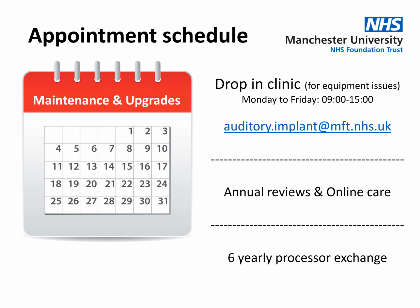For ongoing cochlear implant reviews, we advise annual checkups, which will be either face-to-face or using an online remote care system, and this will be discussed with you. Every 6 years, you will be eligible for an upgrade of the cochlear implant processor, and you will receive an invite letter with an explanation of the latest technology.